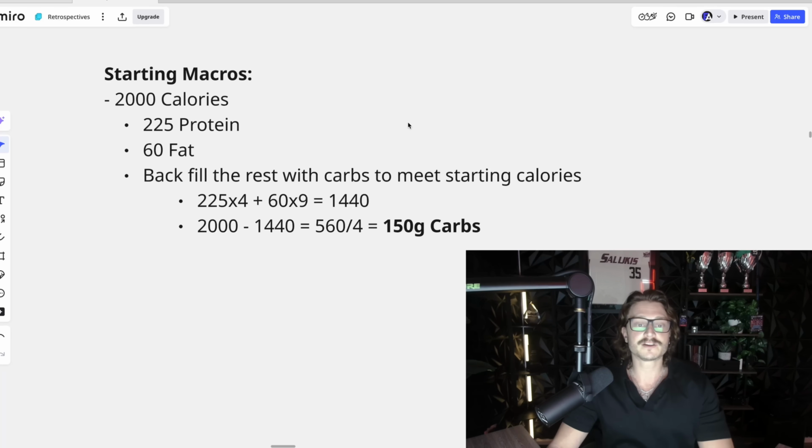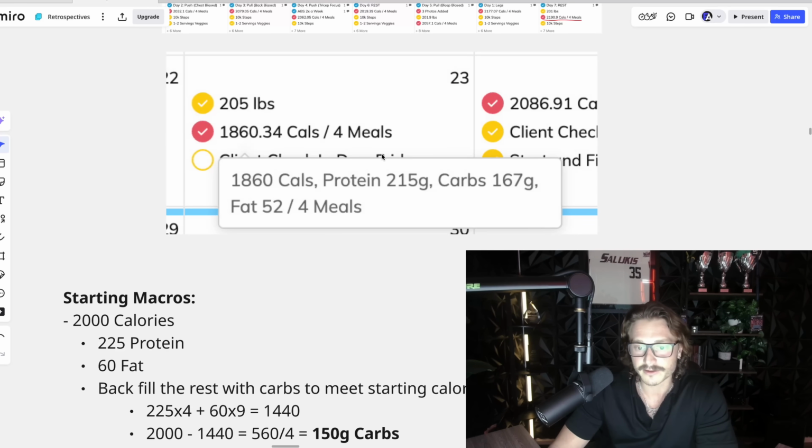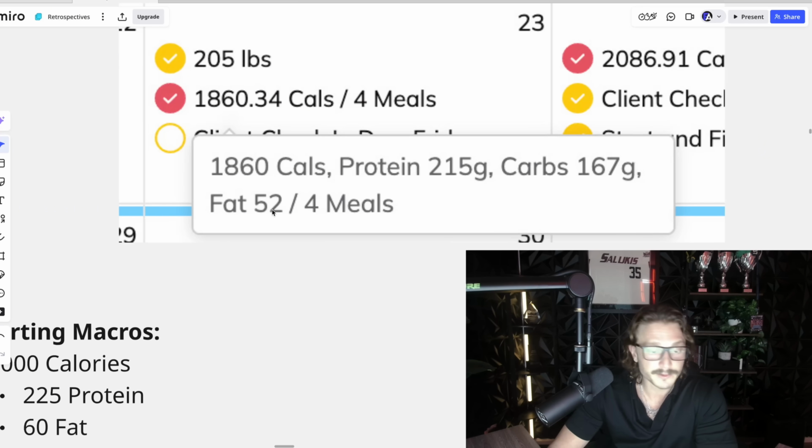So how we do this specifically is when we take a look at Dan, this is where his starting macronutrients were: 215 protein, 52 fat, 167 carb. So he's got the protein goal, and most people do. Most men usually got the protein goal dialed in. Fat goal is actually pretty good. So in a lot of cases where I see guys come to us is the overconsumption of fat, but Dan's fat was actually pretty good.